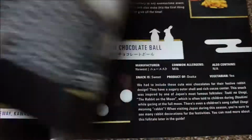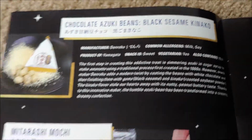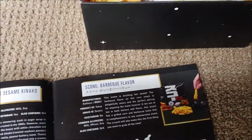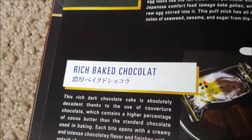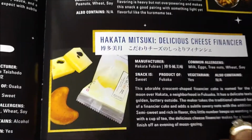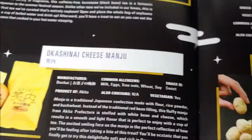Basically, I guess explains everything. Oh, yay, I want to try that. Let's see what these things are. But yeah, this looks really cool. Rich baked chocolate. Wow. Man, this looks awesome. What's it? So you can see where in Japan the snacks came from. It even comes with tea.